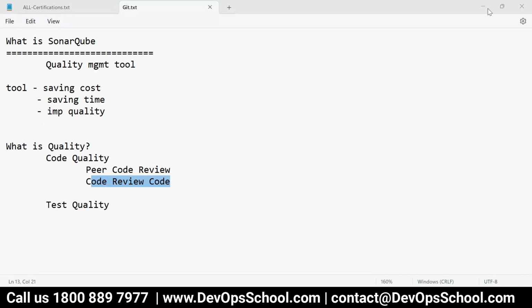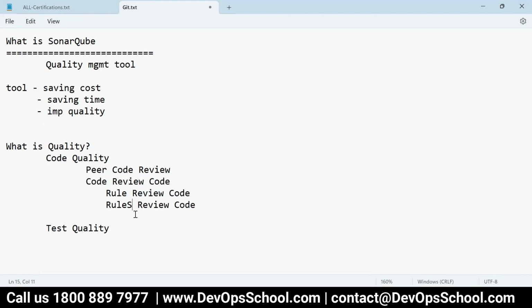So there is a code. We write a code to check for some problems in code. Can I call this code a rule? So here, a rule reviews code. But one rule will review one kind of issue. So we have many rules to review the code for multiple different kinds of issues.